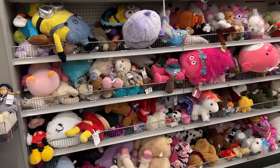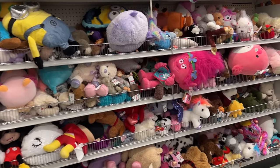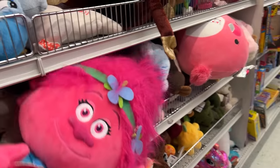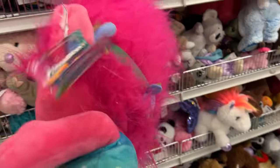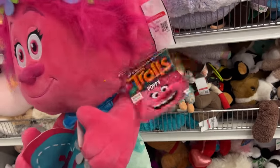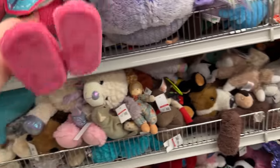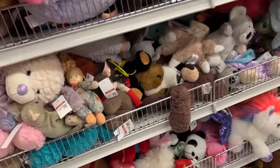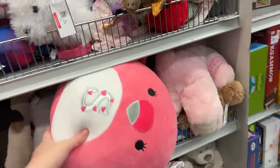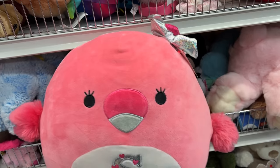Oh, my favorite section. Well, they have a giant poppy. It's like a nice Valentine's Day giant poppy for $7. I've never seen this before. That's pretty awesome. It's pretty cool. I see a nice Squishmallow here. The letter S. For Sarah.